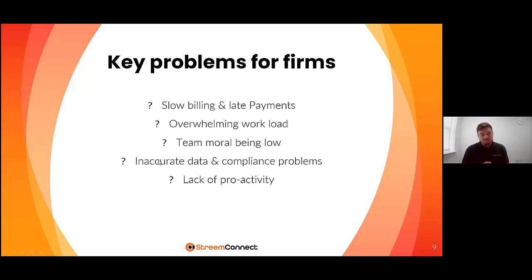Inaccurate data and compliance problems. So there was an article I read about, I think it was Hayes McIntyre and Hacker Young, both received large fines, I think about 130,000 from preparing inaccurate audit reports, which would have been avoided if they used platforms like Streem, essentially to be able to test 100% of transactions to make sure all of the entries are in the accountancy package, debtors are tested after the year end, slow moving stock after the year end, and so on. That can be resolved through open banking, having consistent and constant access to bank statements.